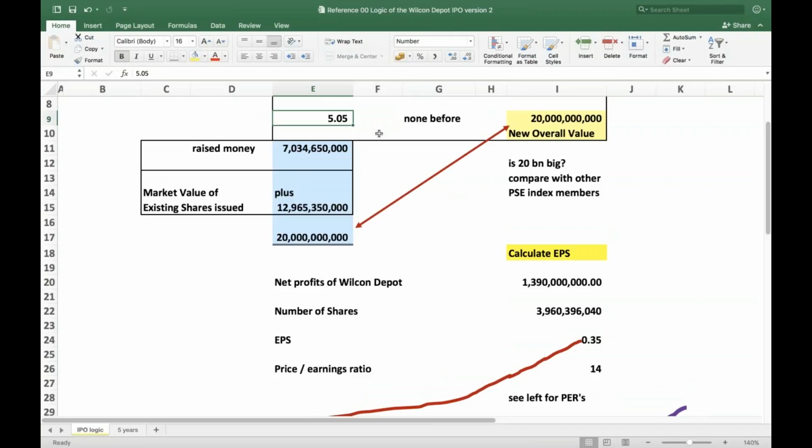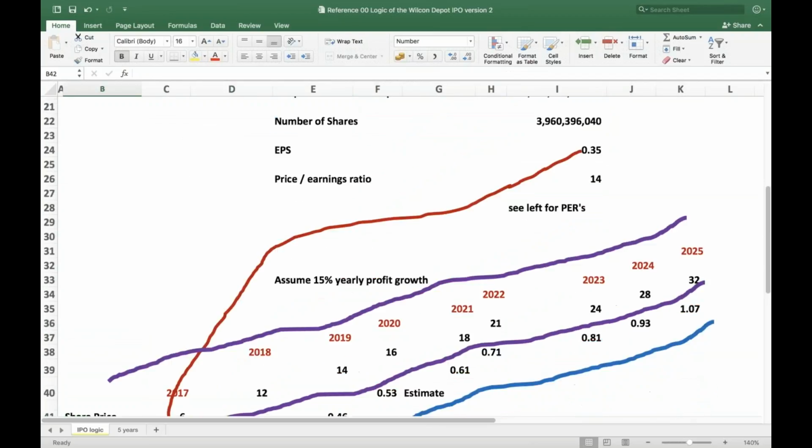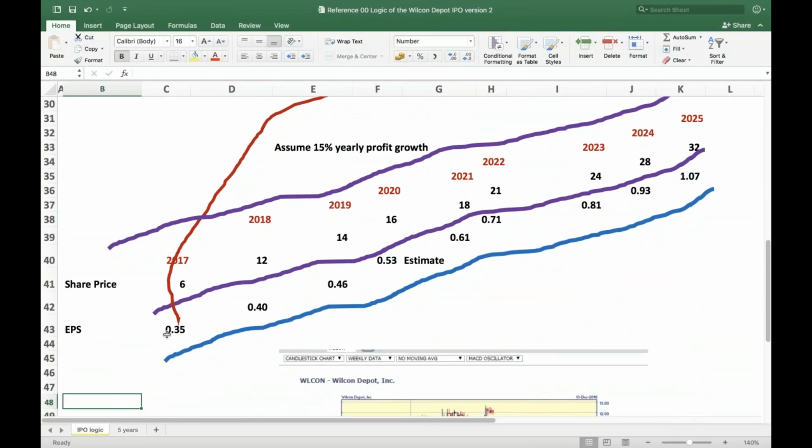So you figure out what's the earnings per share, and then what's the appropriate multiple of the price earnings ratio. Multiply one by the other, you should get the IPO price. Okay, so let's say that you start with 0.35 EPS during the IPO year. What's in store for the company? Here's 0.35 of EPS for Wilcon Depot, and during the year 2017, it was priced at 6 pesos per share.